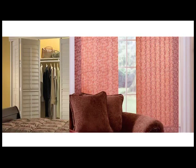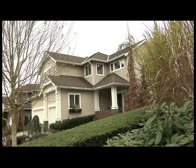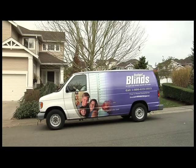At Budget Blinds, we actively promote manufacturing facilities that use eco-friendly processes. So I called Budget Blinds because I knew they had eco-friendly solutions, and I wanted to know if they had a wide range of product offerings. I made an appointment with Connie, one of their style consultants, and she came over to my home. We looked at all of their different options, and I found a great solution that's eco-friendly, fits within my budget, and is very stylish. Right on schedule, the Budget Blinds van arrived at the house.